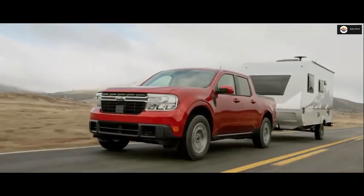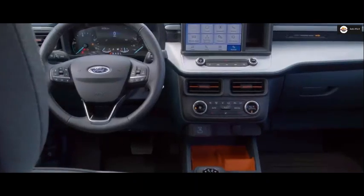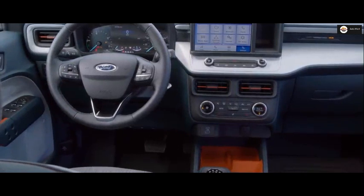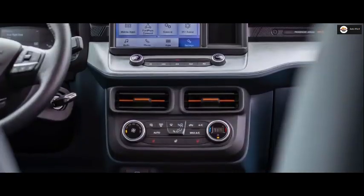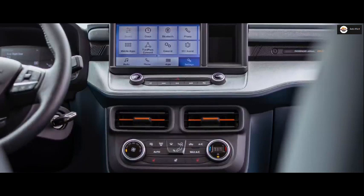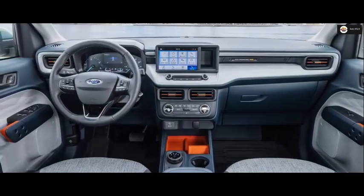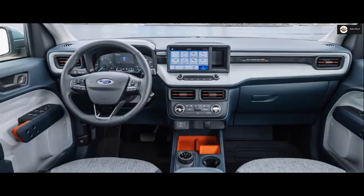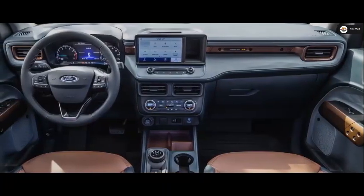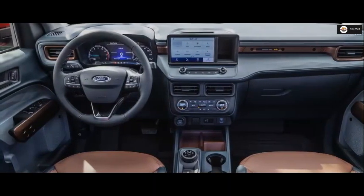We drove a range-topping Lariat trim model with all-wheel drive, the FX4 off-road package and 2.0-liter EcoBoost power, which doubles the hybrid Maverick's tow rating to 1816 kg. The Maverick's squared-off exterior styling deliberately evokes the iconic F-150 rather than the curvier Ranger. Blunter, too, than the slightly smaller Santa Cruz, the Maverick's look successfully walks the line between form and function.